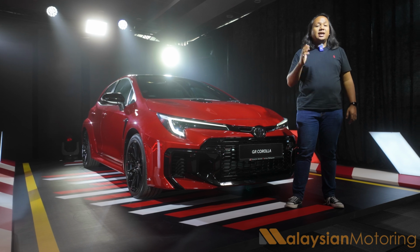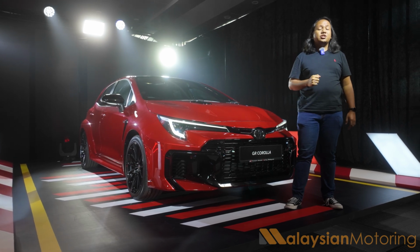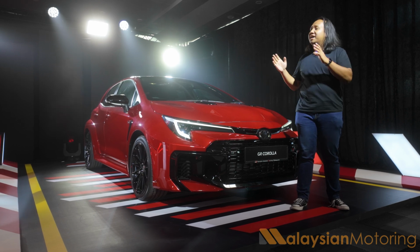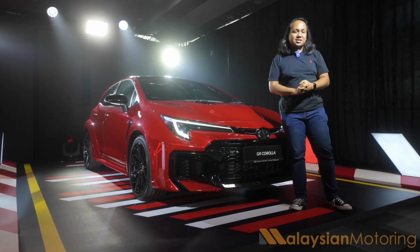Let us know what you think about the 2025 Toyota GR lineup in the comment section below. Are you excited about these cars as I am? I certainly look forward to taking out all of these three cars for test at some point.